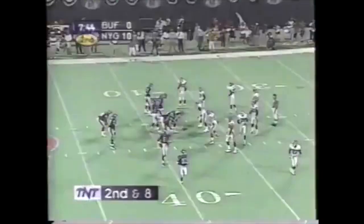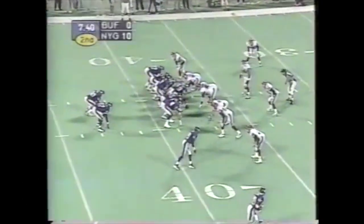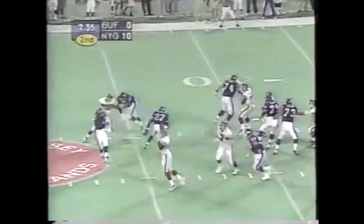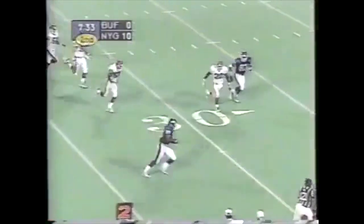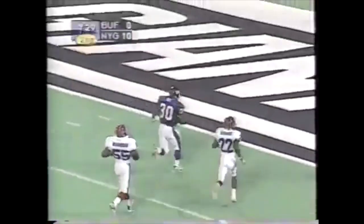He had Sherrard. Thomas Lewis, Chris Calloway. Here comes the rush, wide open. It's Charles Way. Oh, man! Are you kidding me?